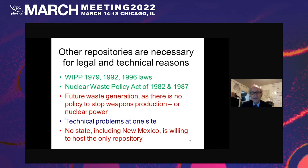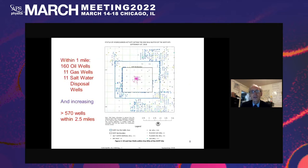There can be technical problems at any one site, so the idea has always been to have multiple sites in case problems develop at sites. One failure site would not work well to handle all the waste. And of course, no state, including New Mexico, just like Idaho said we didn't want it, and Colorado said they didn't want it, and Nevada said they didn't want to be the only site. New Mexico is not willing to be the only repository site.